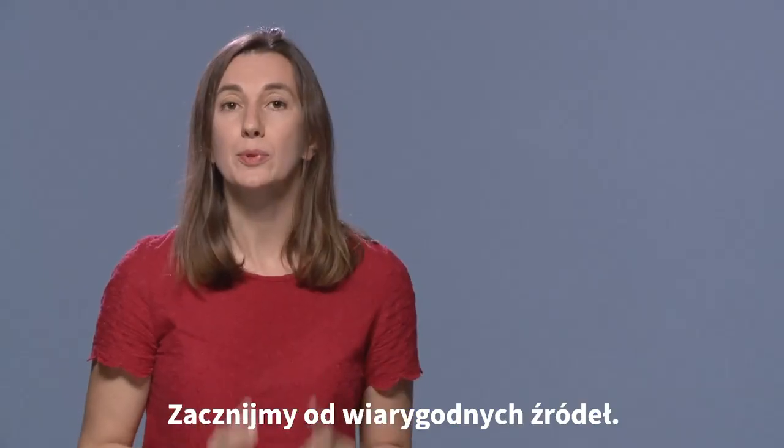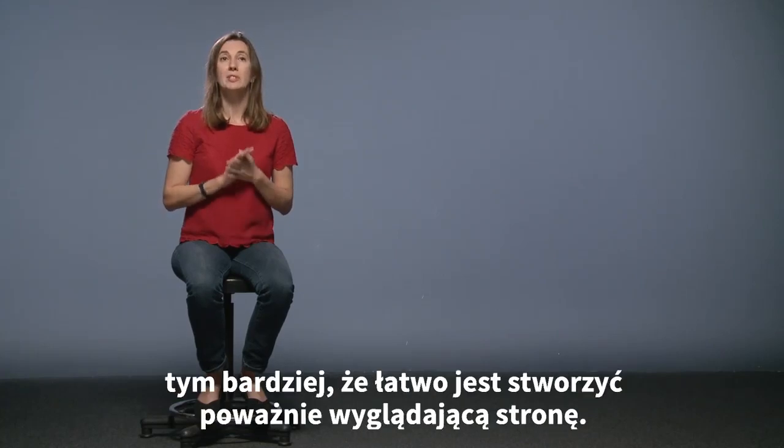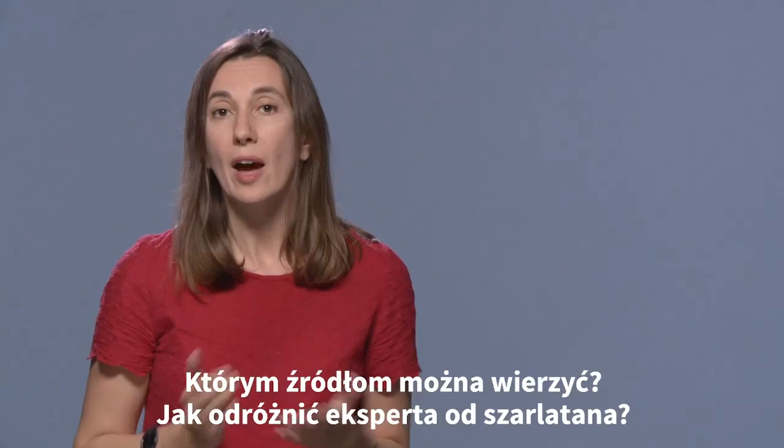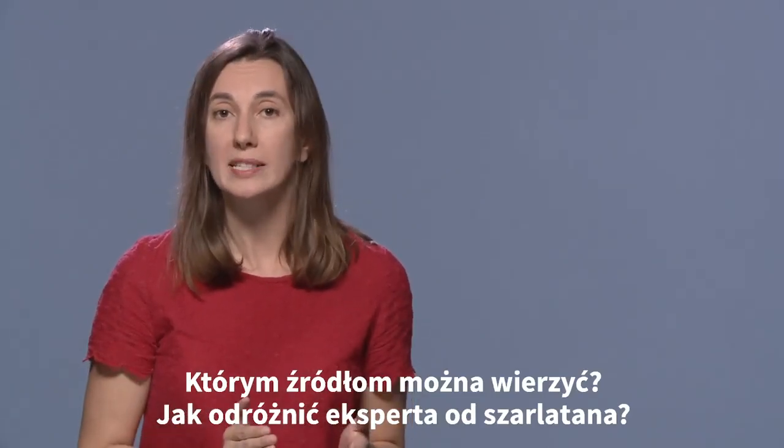Let's start with reputable sources. Facing a tsunami of false information can be overwhelming, particularly when anyone can easily build a sophisticated website. How do you know which sources to trust? How can you tell a charlatan from a genuine expert?